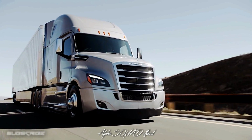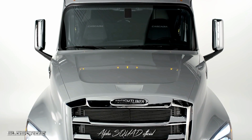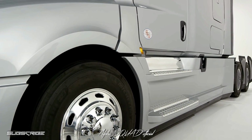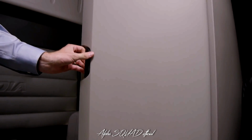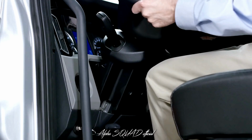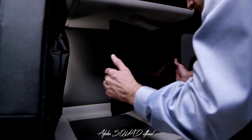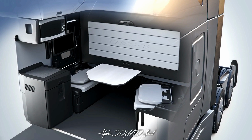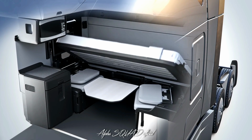Visually, the new Cascadia is very different than the current Cascadia. The exterior follows modern design direction with dramatic contour lines flowing from front to back. The new Cascadia takes driver comfort to a whole new level. Freightliner engineers redesigned the Cascadia for driving in comfort and relaxing in comfort. It's a totally new experience that changes the driver experience and serves as a recruitment tool for attracting new drivers or retaining them.